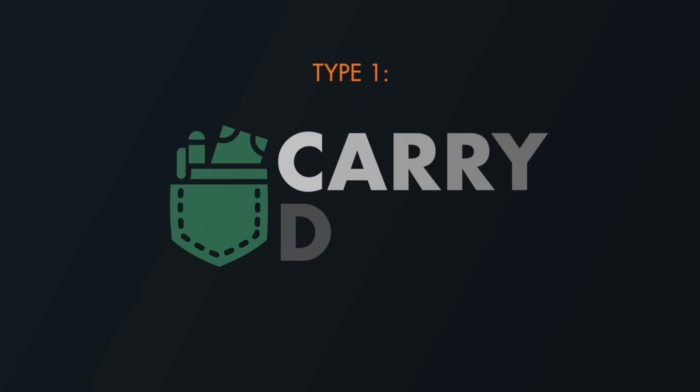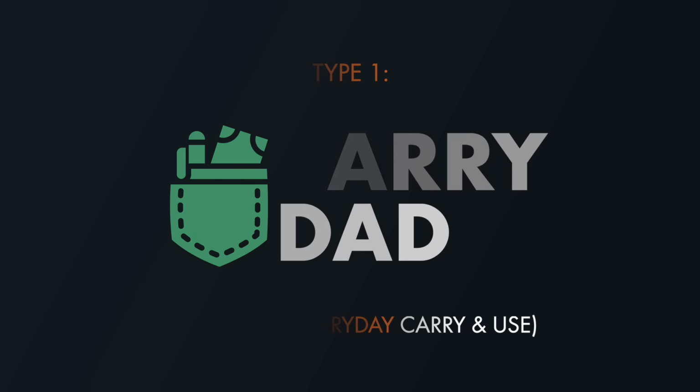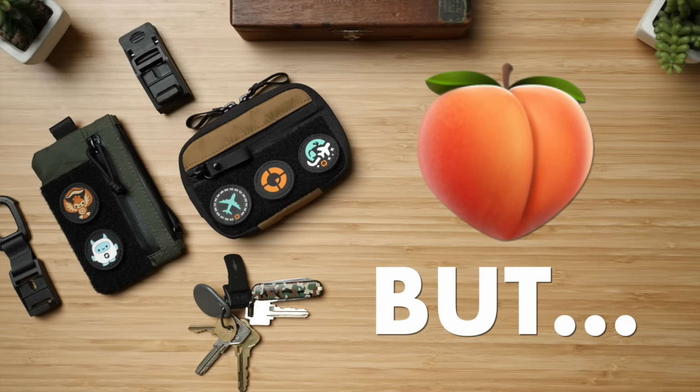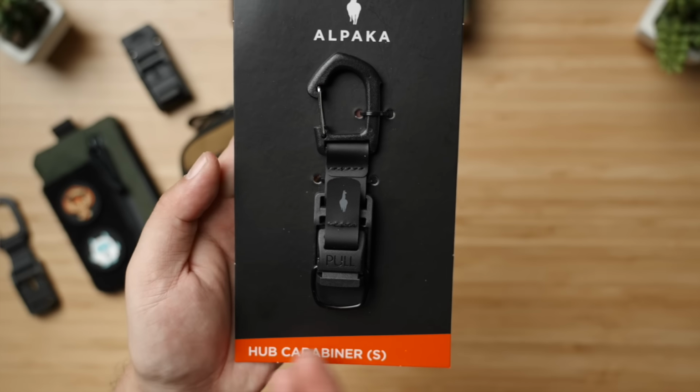Let's kick things off with a few everyday carry gifts, since no matter what, if something actually gets used or carried every day, it's automatically a great gift. First is an incredible key solution in Alpaca's entire hub system, but if I were getting one item from the hub ecosystem, to me it'd undoubtedly be the hub carabiner.